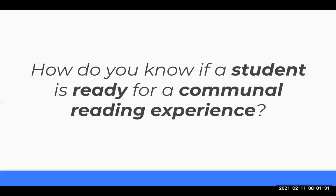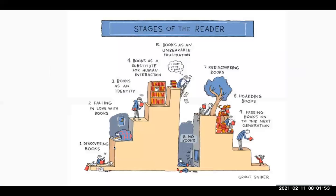We talked about how it's like a rowing team. If half of the team has been training rigorously every single day, but the other half is not, that boat is not going to move as quickly or smoothly as it would be if the whole team was prepared. And so we want to make sure that every child participating in a communal reading experience is on at least a similar level to their peers.